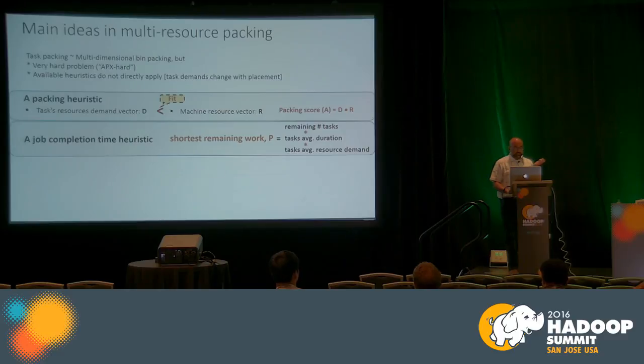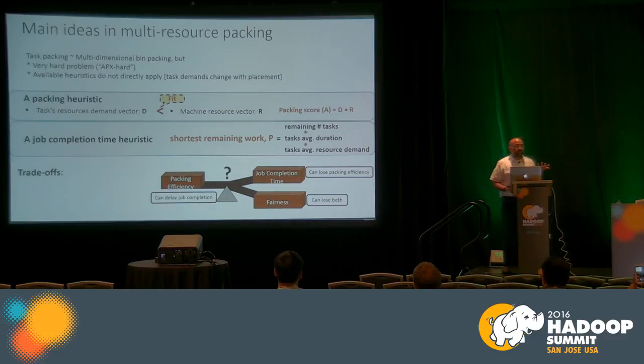You must already be thinking, what about fairness? It's a multi-objective optimization that most cluster schedulers have to do. If you pick packing efficiency, I already told you can delay jobs. If you pick job completion time, you might lose out on packing because these tasks don't pack. And if you pick fairness, you might lose out on both of them.